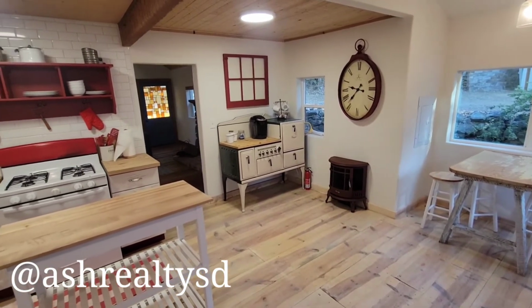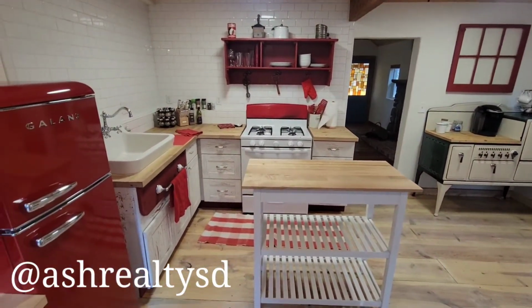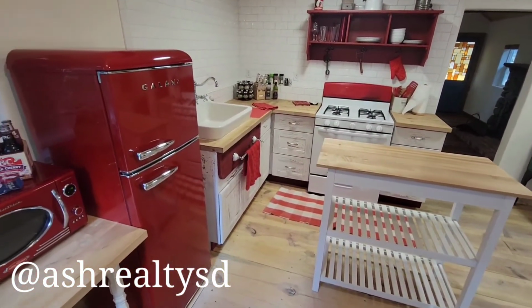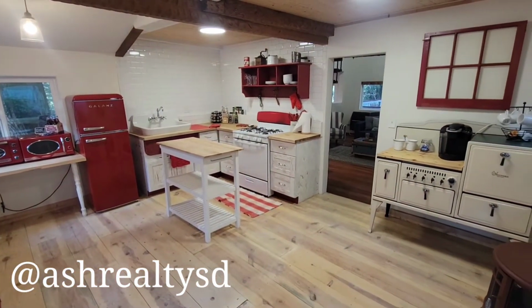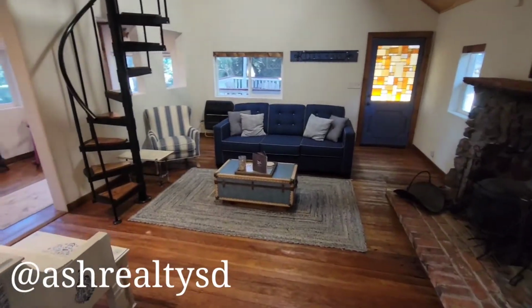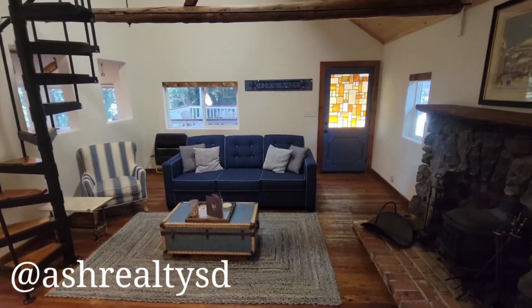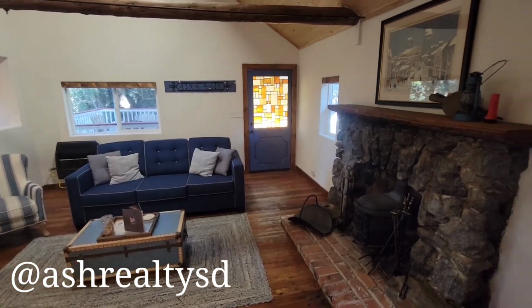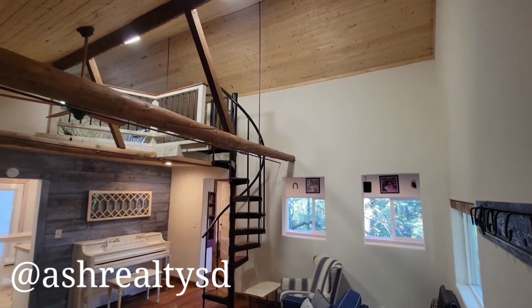Right as you enter, got a lot of red. Really nice stained glass door. Massive fireplace here. Vaulted ceiling.